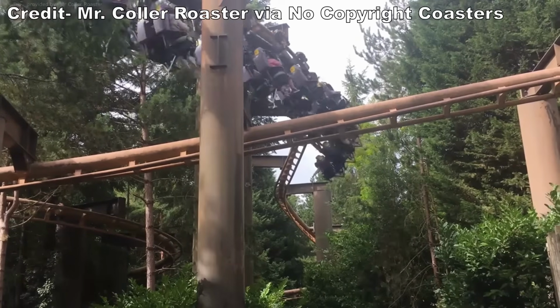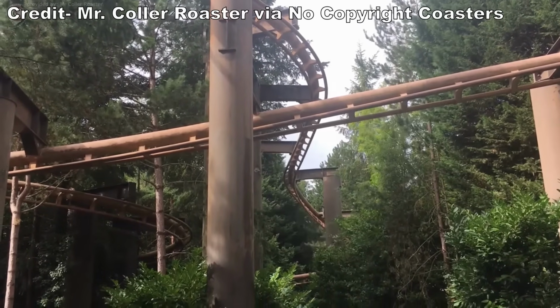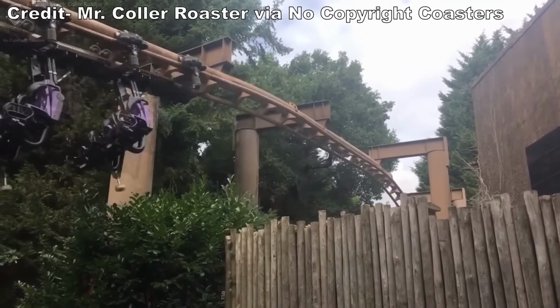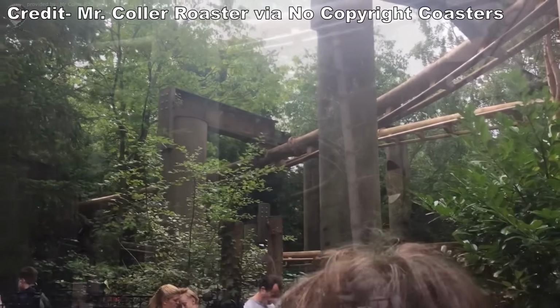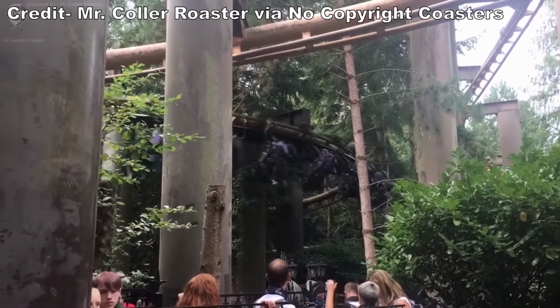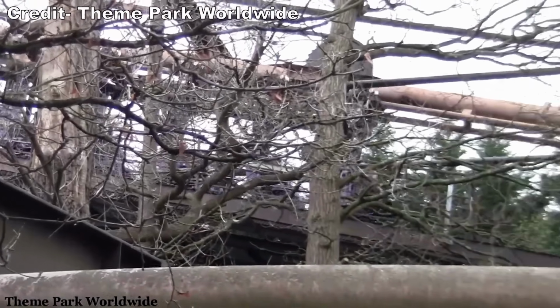Rather than scrapping the coaster, the park hired Vekoma to overhaul it. The coaster triumphantly returned in 2002. While it featured the same name, there were some big changes. The original arrow-suspended trains were replaced with open-air trains from Vekoma. There were pros and cons to these.